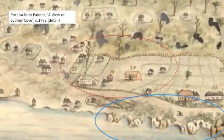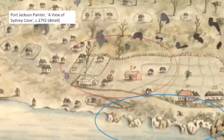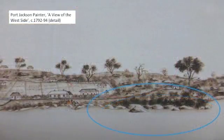Just a series of paintings now that show these rocks, which are all buried, so we don't see them now. They've been buried under Circular Quay. Forget about the red circle, that's just the only image I could get online. But the blue circle shows the rocks around the international terminal, the overseas passenger terminal. Here's Port Jackson Painter, unidentified, 1792-4. Again, you can see the sandy part up here, rocky as you go down.